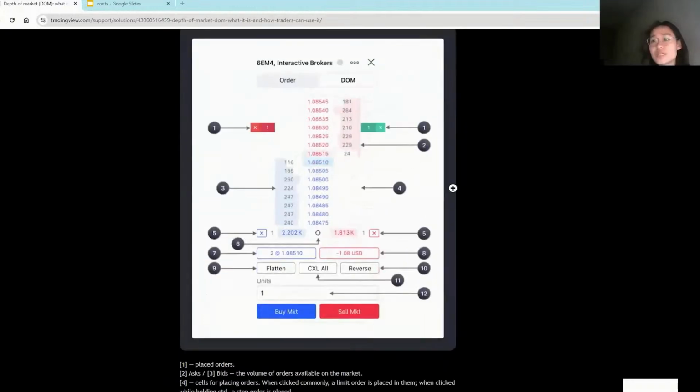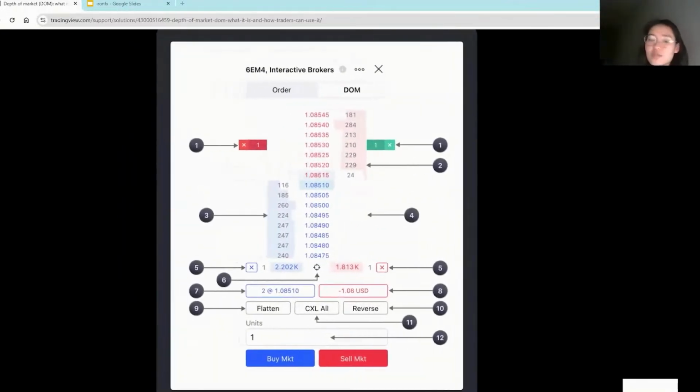The first bubble is our place orders. Second are your ask and bids. Number three would be your bids, the volume of orders that's available in the market that we just talked about earlier. Number four, let me zoom in, are the cells for placing your orders. When you click on it, a limit order is placed, and when clicked while holding your control button, your stop order is placed. Number five, these X's, are to cancel your limit or stop orders based on whatever security you are trading.